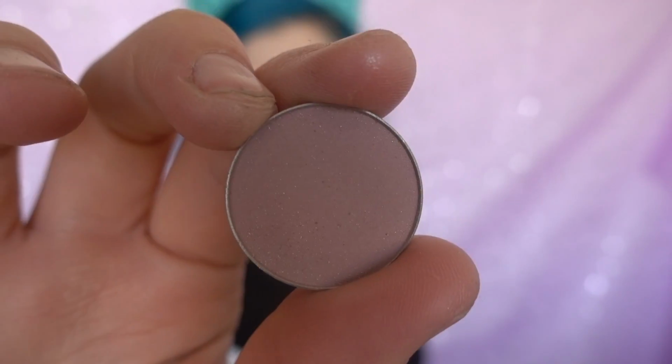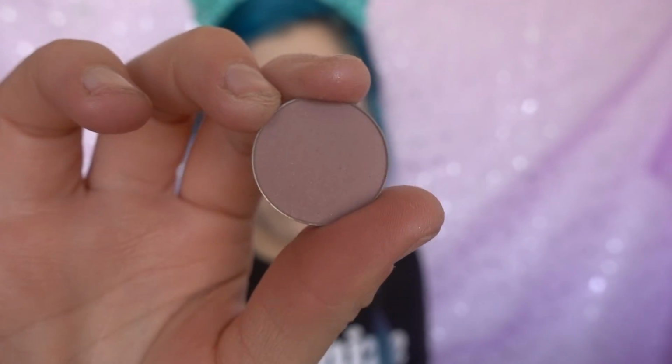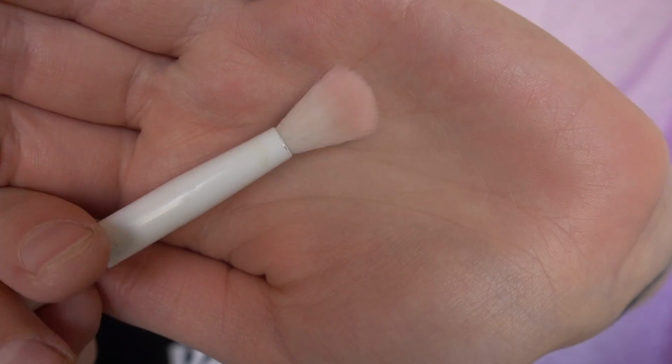So the first thing I'm going to do with my eyes is go in with this Makeup Geek shade called Petal Pusher. It's a nice light mauve color, and I'm going to take that on a fluffy brush. This is the Wet n Wild Fluffy Brush. It doesn't have to be anything fancy. This was like $1. It's not too precise, but we don't want it to be too precise. We just want it to go in our crease. Perfect.